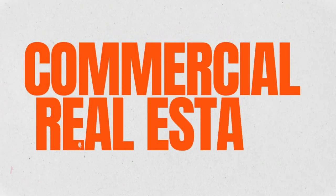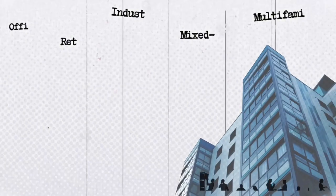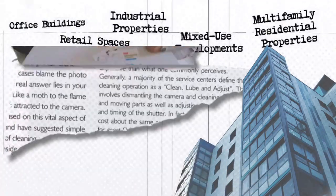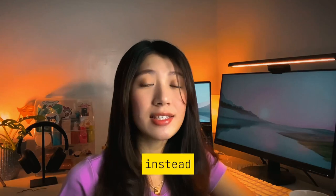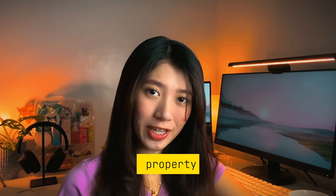And also, depende din yun sa location kung saan nakalocate ang inyong property. The more na mas malapit siya sa mga establishments, the better. Number 2, commercial real estate. So, commercial real estate refers to properties that are meant for business or any income generating instead of a residential property. So, ito yung mga property na ginagawang office space or restaurants or any business na ginagamit for that specific space.